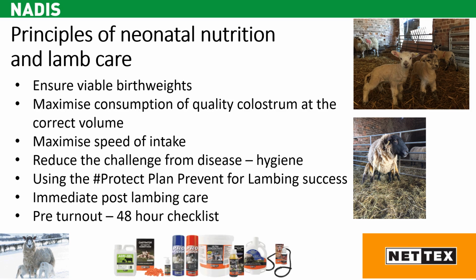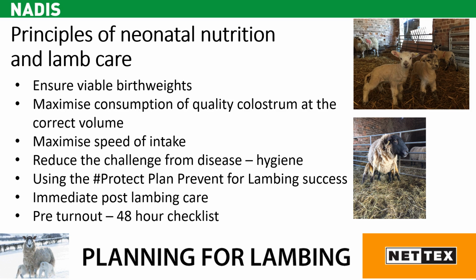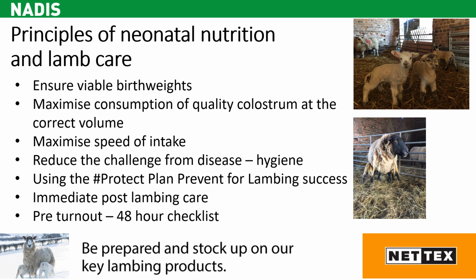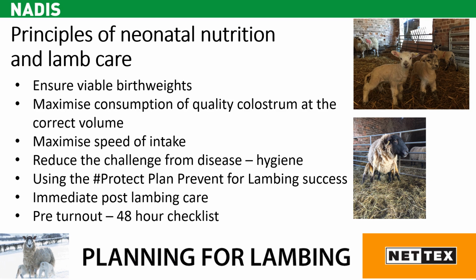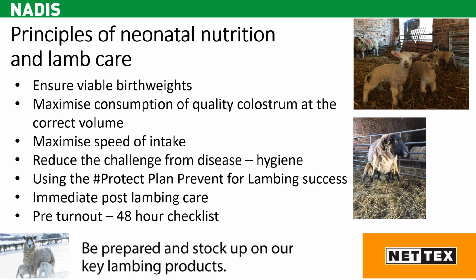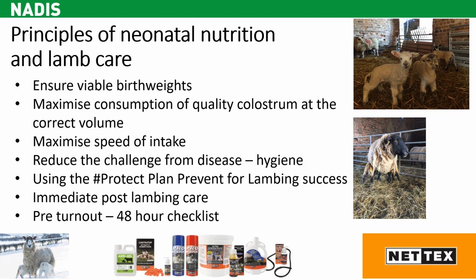So these are the topics that we're going to cover in this webinar. We're going to look at how planning, protecting and prevention will achieve good lambing success. We're also going to look at immediate post-lambing care and also a checklist based around what we should be doing before we turn lambs out.